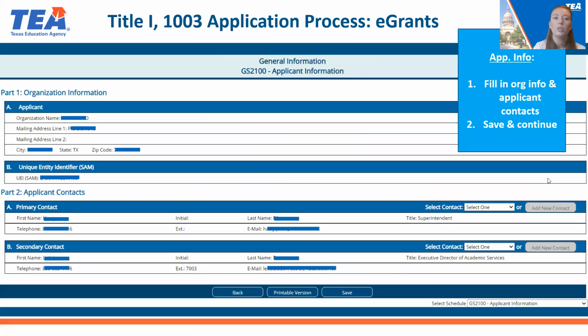And from here, you'll start with general applicant information. So you'll list your LEA's name as part of organization information. And then from there, you'll have an opportunity to list a couple of applicant contacts. Again, either using the drop-down menu, or if you've got new folks, you'll be able to enter their information here as well.